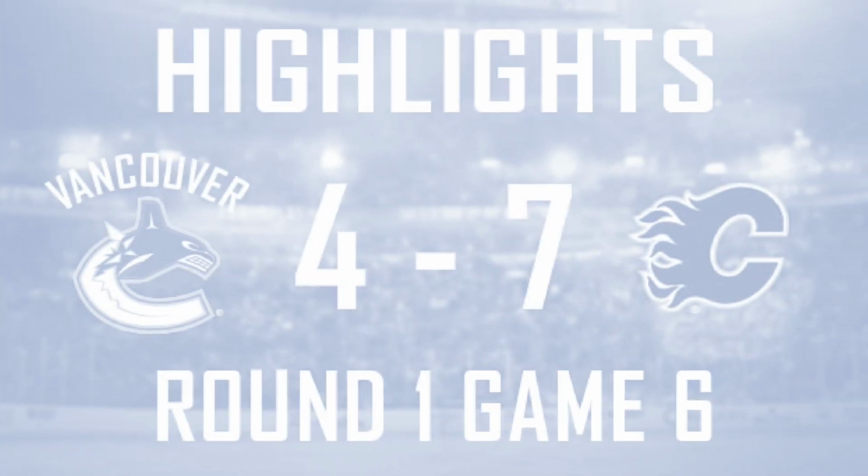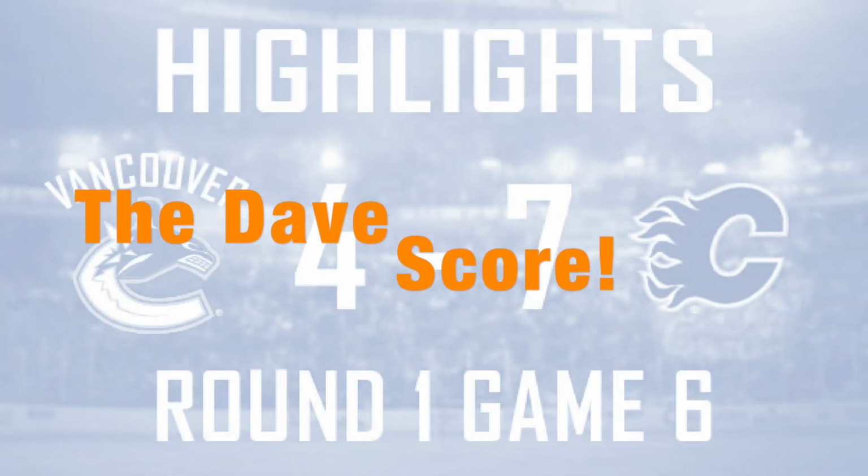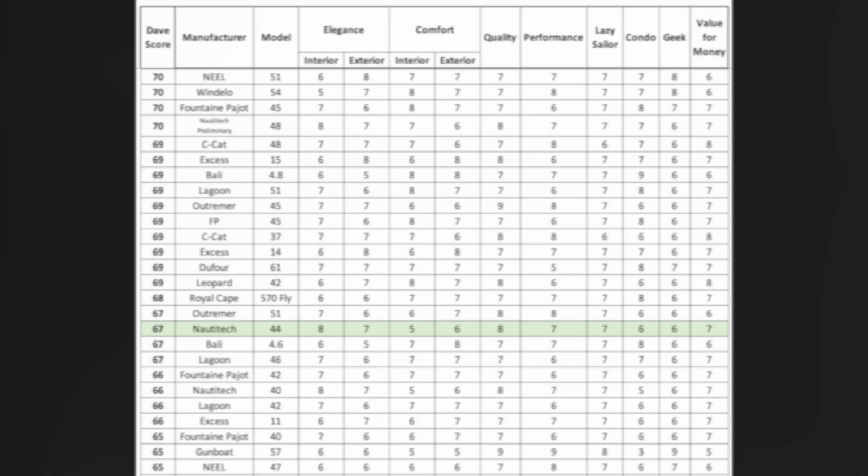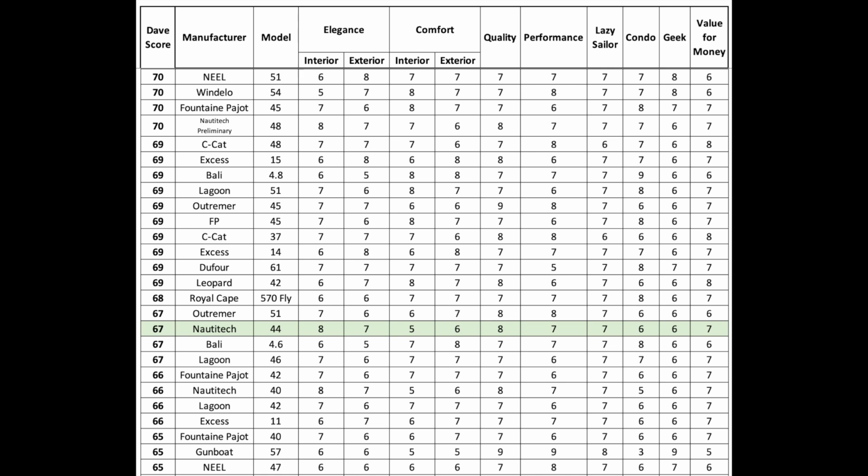Okay, let's have a look at the Dave score. How did she do? Well, you can see the list goes down, down, down. Oh, there she is. She did okay, you know, for a 44. Again, it's not the size that I'd be looking for. But as far as elegance in the interior, you got an 8. It's hard to argue that. The exterior is a 7. Comfort on the interior is a 5. I'm really not a fan of that saloon layout, and the beds really are hard to get into.